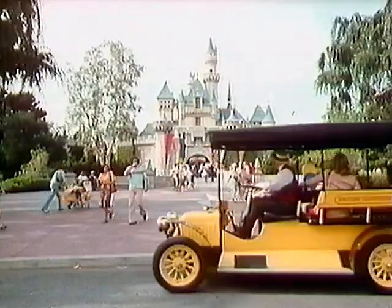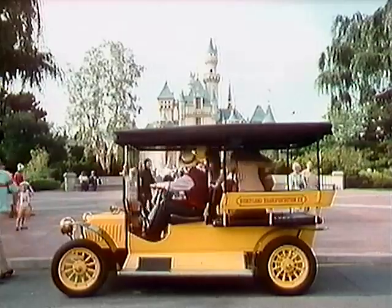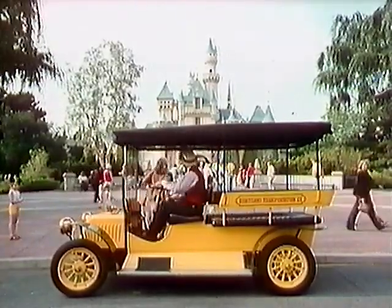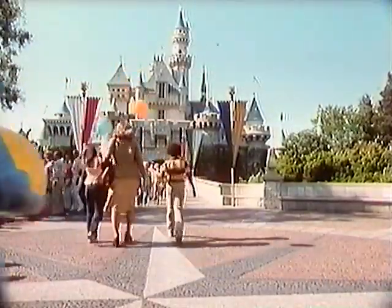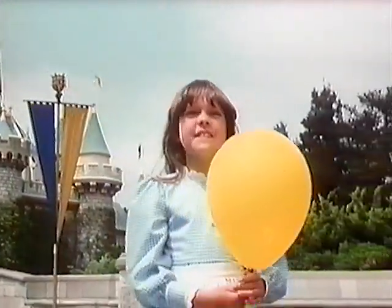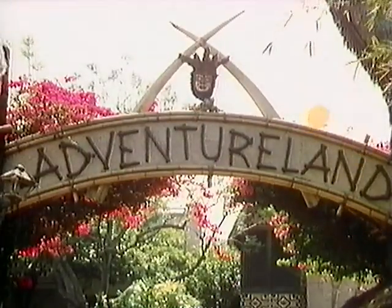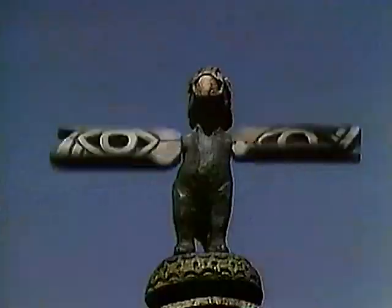Next up, the Sleeping Beauty Castle. Right. You know, you're getting good at this. I'm learning. Where to first? Well, it looks as though this little girl wants her balloon to have a few adventures of its own. Let's follow along. First stop, Adventureland and the Tiki Garden.